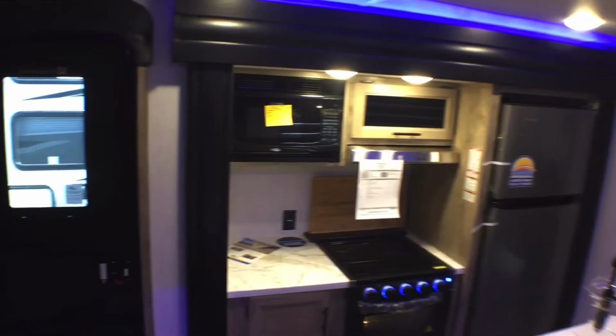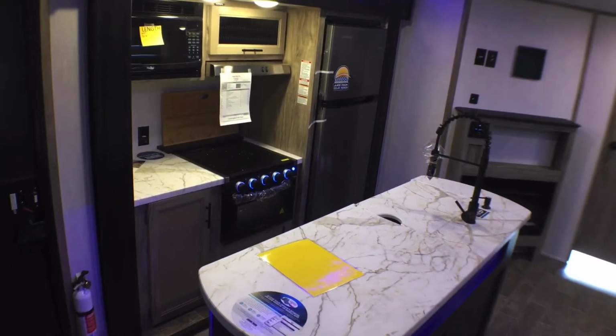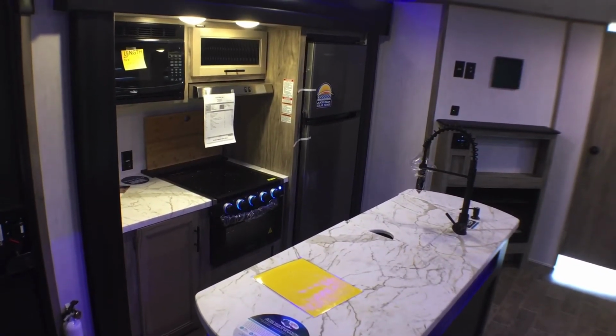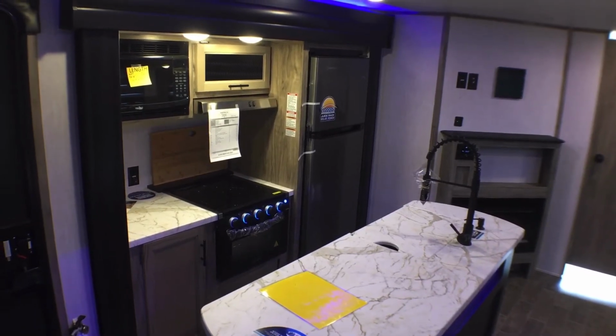Alright guys, so with that being covered, I tell you, this has a deceptively good kitchen. It has a lot more storage than I think a lot of people realize. And let's go ahead now and take a moment and look at all that storage.